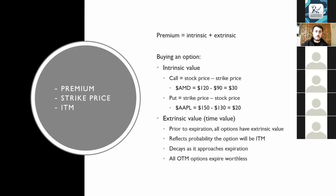So for option prices, we use the term premium, and premium is composed of both the intrinsic and the extrinsic value. So what is the intrinsic value? The intrinsic value is really how much in the money the option is, right? So let's say we're looking at AMD today, and the strike price for AMD is $90. And let's say the stock is currently trading at $120. The intrinsic value of this AMD $90 strike price is $30.